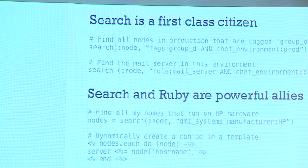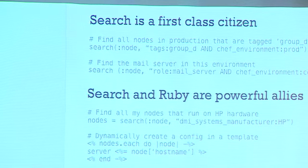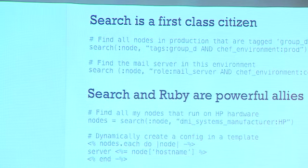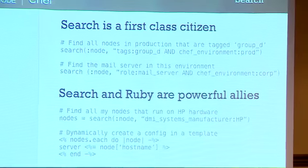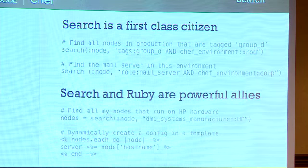It's built into Chef. We can search for all the nodes that are in a certain environment, that have certain tags, that have certain roles applied to them. And we can put search together with Ruby so that we can walk over that result. So we do a search, it returns 150 nodes. Well, now we can loop over those 150 nodes and do something to all of them.